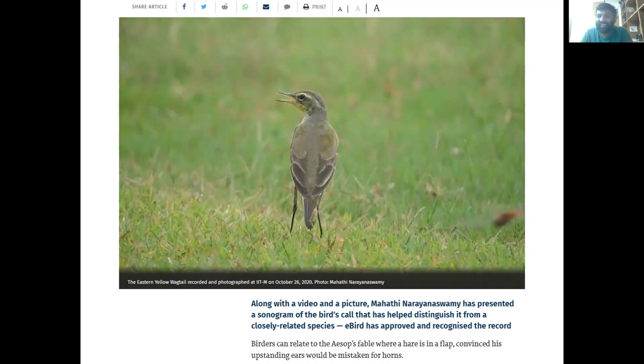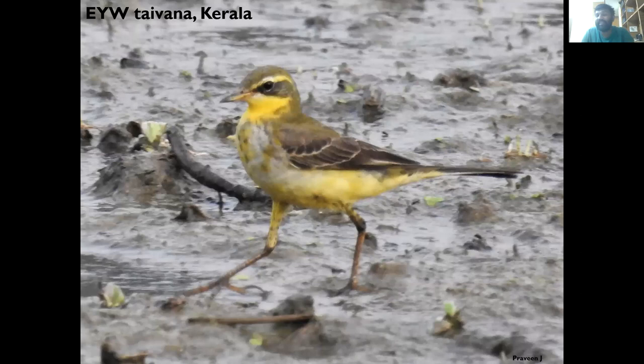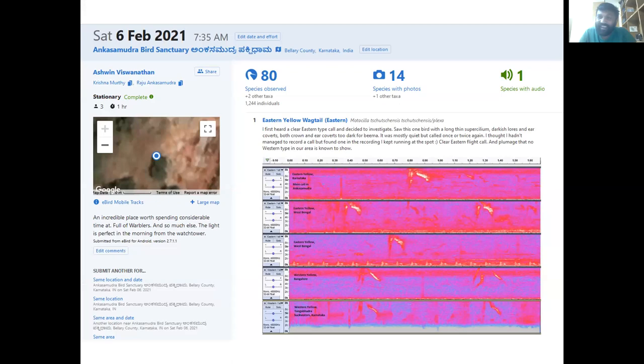So far, most of the yellow wagtails had been nominate types or gray-headed types, which I'll get into. But from Kerala, Praveen photographed what many people thought was a Taivana. So we now had multiple subspecies wintering in India. So South India, eastern parts, northeast. And in Karnataka, we thought this was maybe in the southern parts and perhaps in the eastern parts, but this was almost in central to North Karnataka.